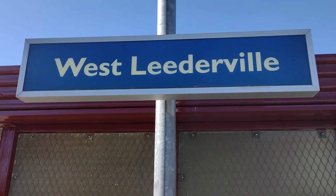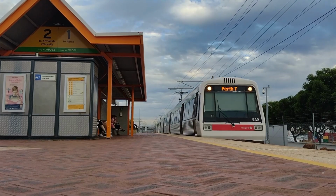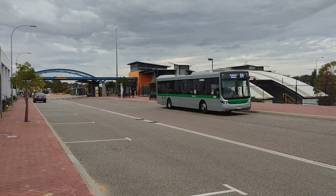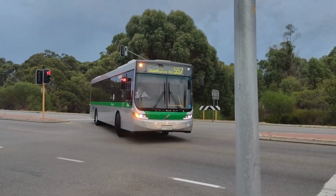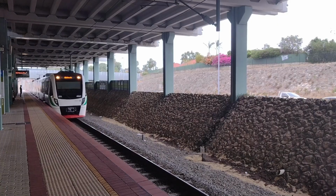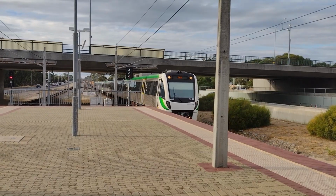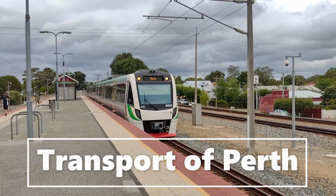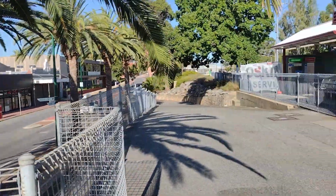This is West Leederville. This is the main entrance from Railway Parade for West Leederville Station.